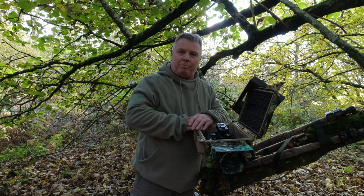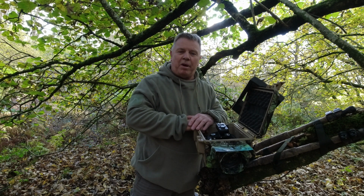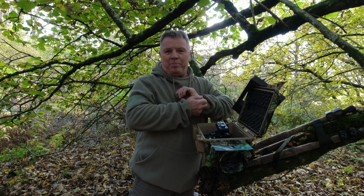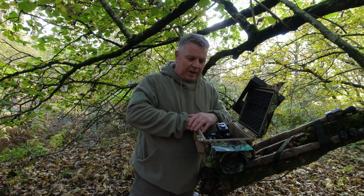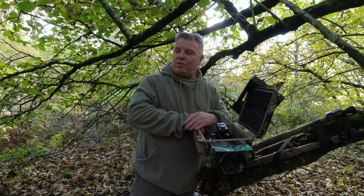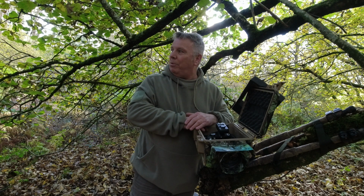But I've been giving it a few more weeks. There's been very little activity going on apart from the odd badger. I've had a couple of nice pictures of the badgers, but it's gone very quiet now, and there's some beautiful autumn colours around. And I think finally, after 3 months of being in this one particular spot, it's time to seek pastures new. I'm not sure where I'm going to put it.